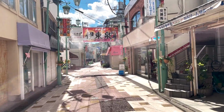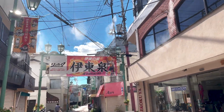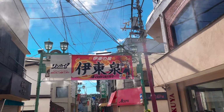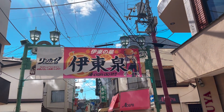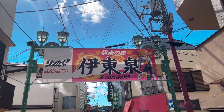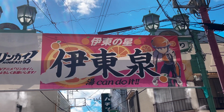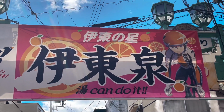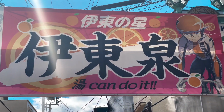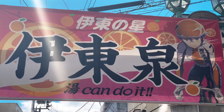It's got a dad joke, both in Japanese and English. The top line reads, Ito no Hoshi, which translates to, the Star of Ito. The second line, the biggest one, says Ito Izumi, meaning Ito Hot Springs. But here's where it gets fun. The last line combines Japanese and English into a pun. See that first kanji? It means hot water, and it's pronounced you. So the whole banner actually reads, the Star of Ito, Ito Hot Springs.